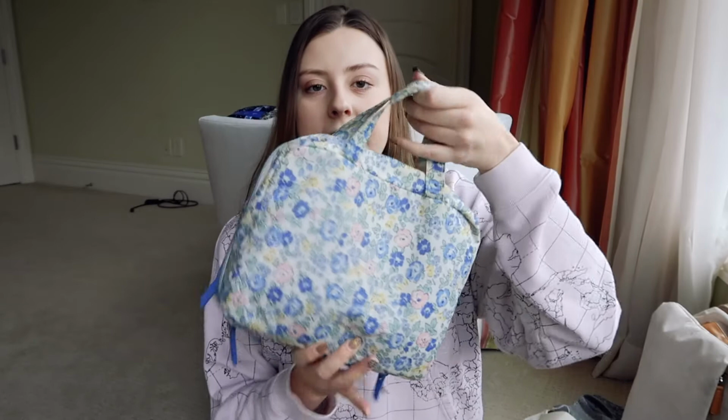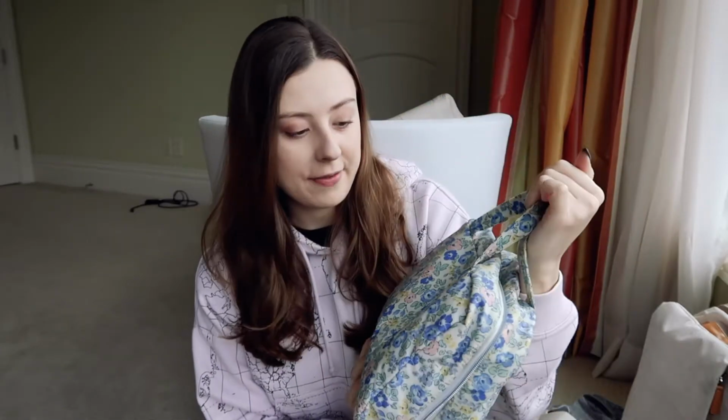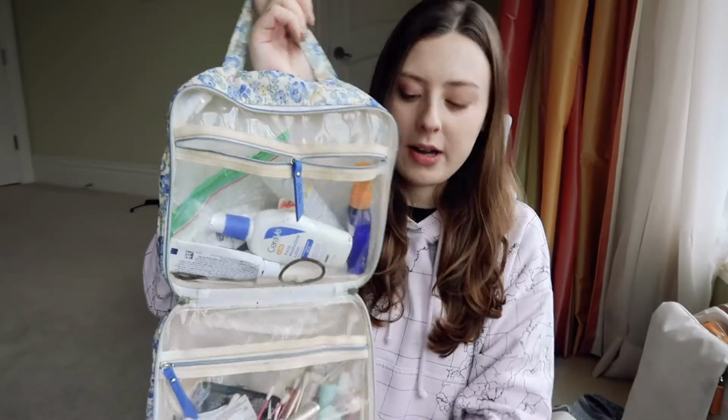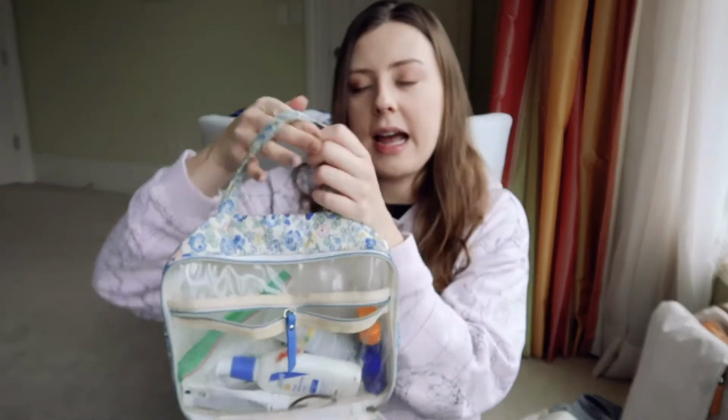The next thing is toiletries. This is a bag that I've used for many years now. I feel like I've had it for four or five years. It's a bit messy, and I'm like, should I even show it on camera? But it has an upper pocket and a lower pocket, and what I love about it is that it has this handle.